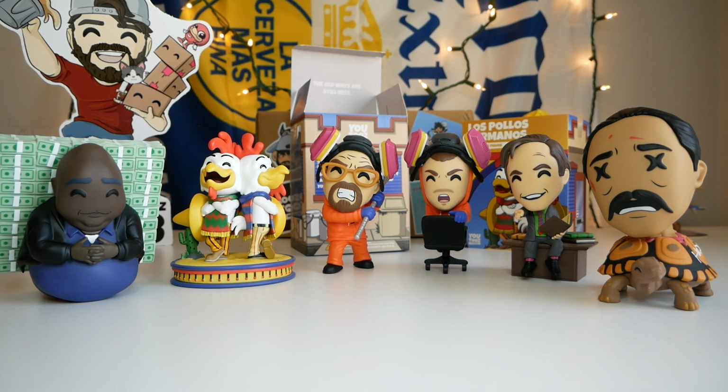So I don't know, I gotta say, I really want this entire drop, but I don't know if I have the money for it right now. I'm hoping this one stays in stock for a while, because I don't think I'm gonna be able to buy it immediately. I'm gonna have to wait on this one. But there we have it.